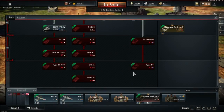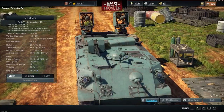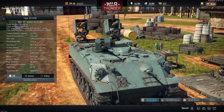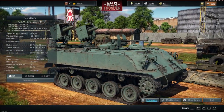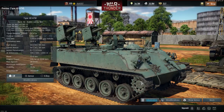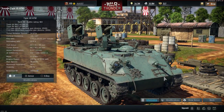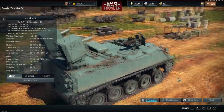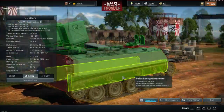Anyway, let's look at the next Japanese tank that they have got, the Type 60 ATM, which sounds like a money-grabbing machine. This is based off the M113 American Armoured Personnel Carrier. It's got a 50 cal on the top, and basically they've utilised this for an anti-tank guided missile platform. As you can see by the massive doors at the back, yep, that's definitely an Armoured Personnel Carrier.